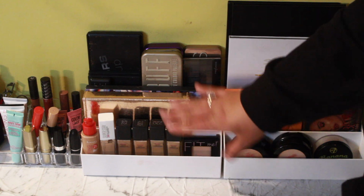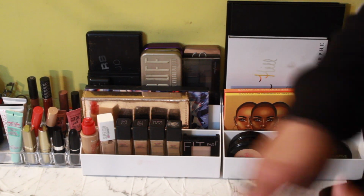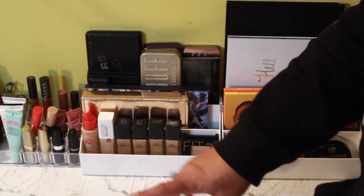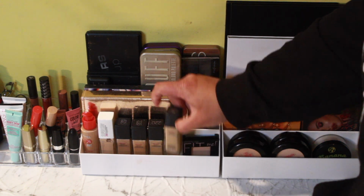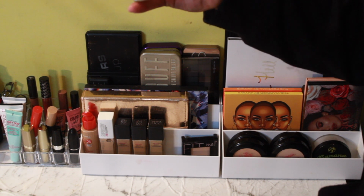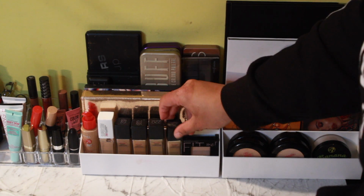Okay, now moving on into this section here, we have my foundations, the powder. One powder I showed you before, but all my foundations are in this front section here. To be honest with you, I don't like any of these foundations, and I'll tell you why. So for the Fit Me Maybelline Dewy Smooth foundations, I feel like they're okay, but I just can't find my perfect shade, so I don't really like it.